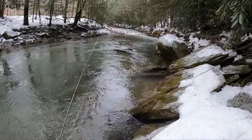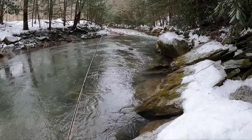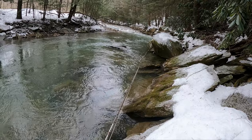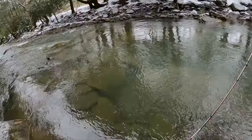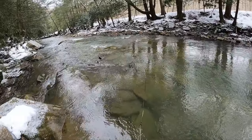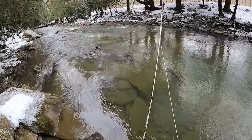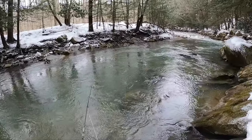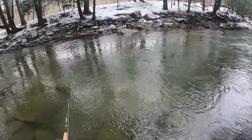Look at that. When the water goes down, I need to access this right here. Look at that nice rock undercut just going right along. There's a couple big brookies in here for sure. Once it gets warmer, I will return here, and I'm definitely going to fish this hole more. I'm actually almost scared to throw it in there. That is such a deep and daunting hole. Back in there, back in there.